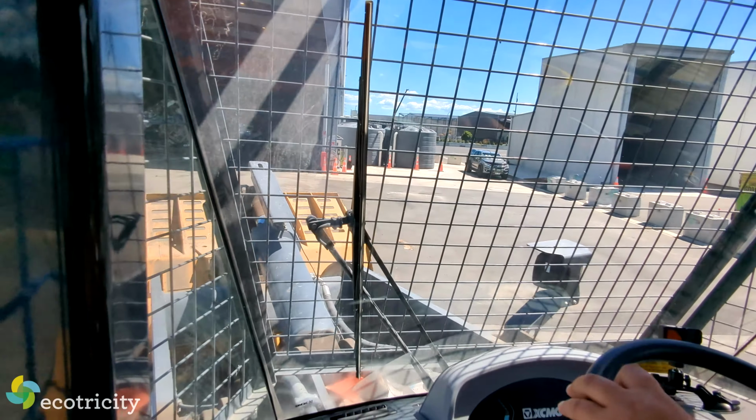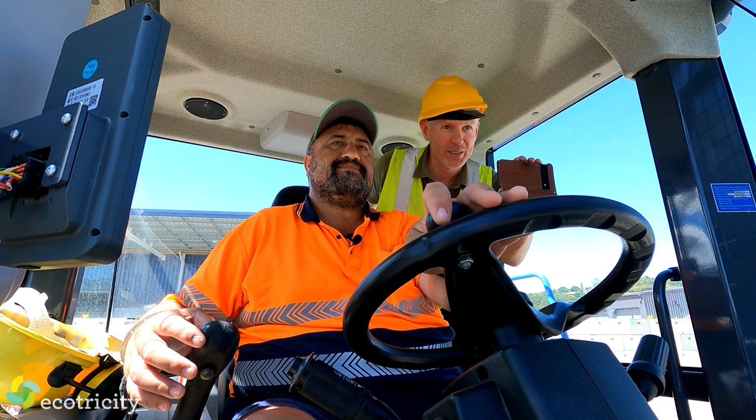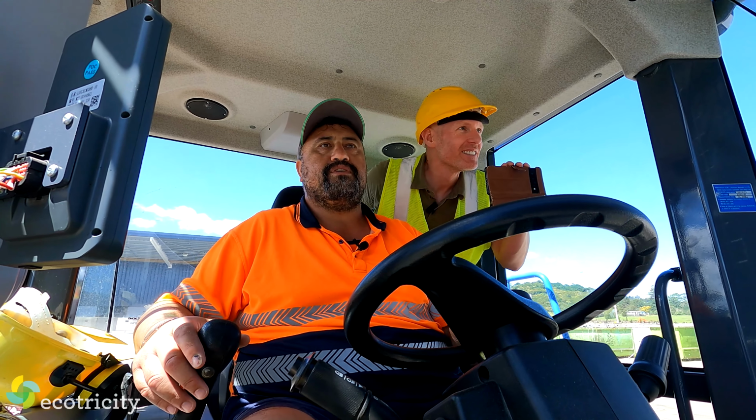So now, I've used this prestigious website in the past called Facebook. People tell me that electric heavy equipment just doesn't work. What would you say to that as we're sitting in electric heavy equipment that's working? All I can say is that it works well for us. Definitely works really well for us.